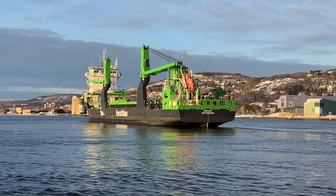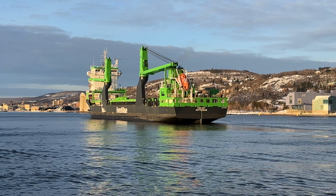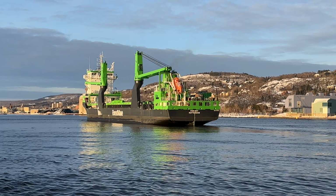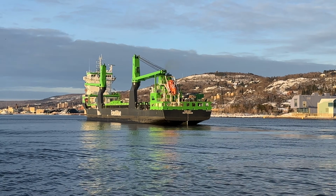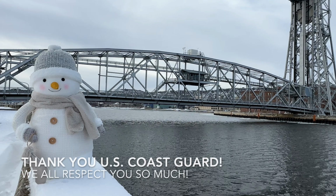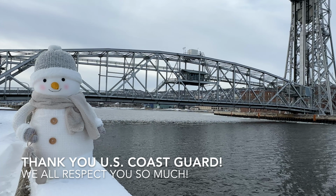You can see that icy hillside here in Duluth. What a great looking ship. Taking its time, doing just under 6 knots as it's coming in right now. Boat friends, what did you think of that? A little bit of ice breaking action. We got to see a ship for the first time in Duluth.